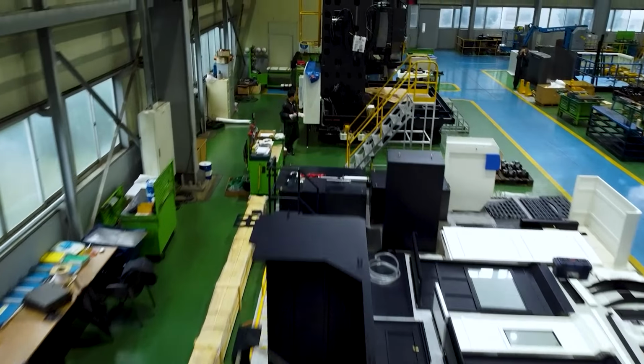As we come to a close here in South Korea of all the HWACHEON facilities, we thank you for being a part of this journey. We've been to the foundry where everything is integrated from the ground level up to bring you the precision and the reliability that you're looking for.